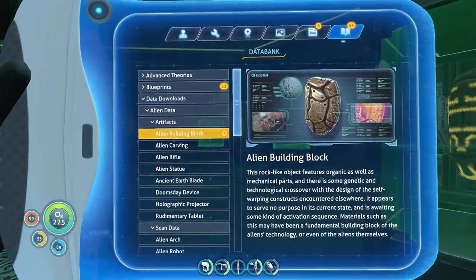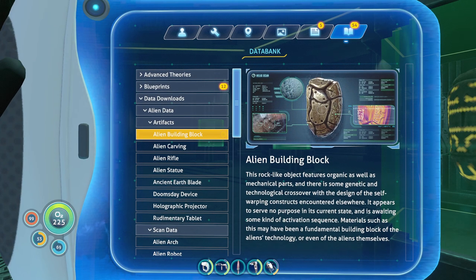Alien building block. A rock-like object features organic as well as mechanical parts. There is some genetic and technological crossover with the design of the self-warping constructs encountered elsewhere. It appears to serve no purpose in its current state, and is awaiting some kind of activation sequence. Materials such as this may have been a fundamental building block of the aliens' technology, or even of the aliens themselves.